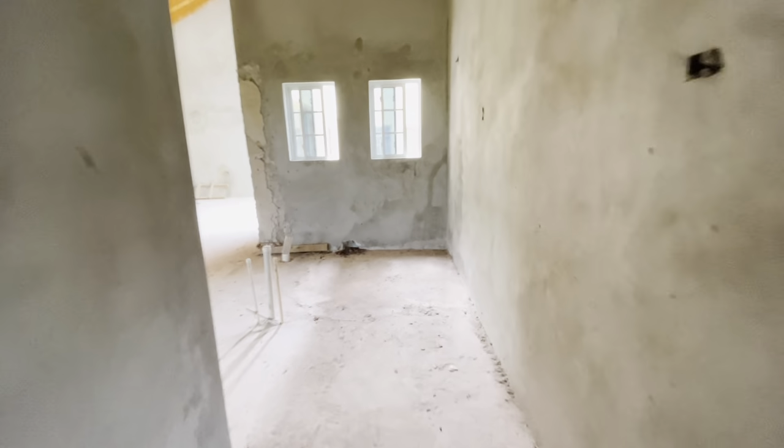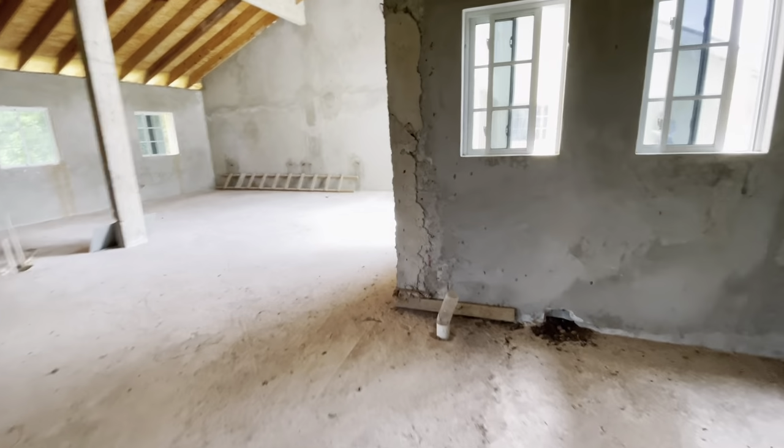There's another space that I'm going to show you, which is outside. It's the courtyard. It's really nice, and that space is right off the family room.